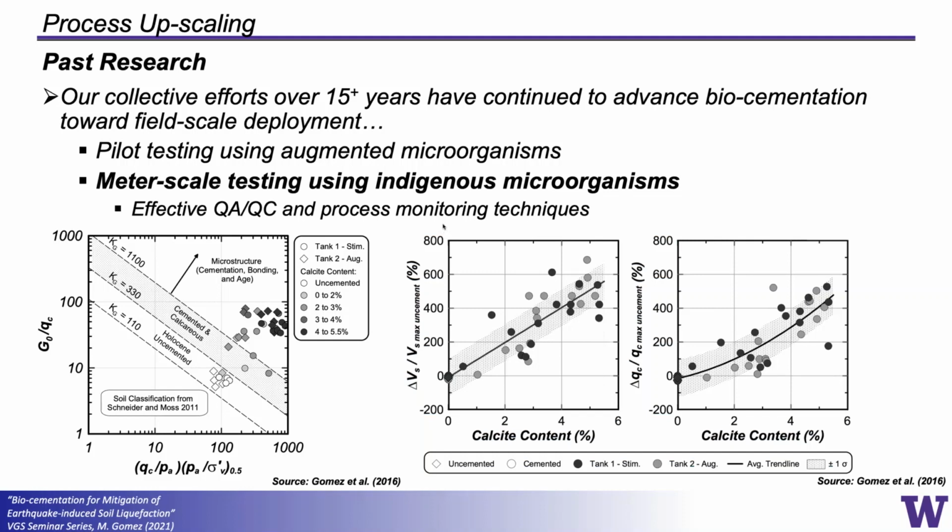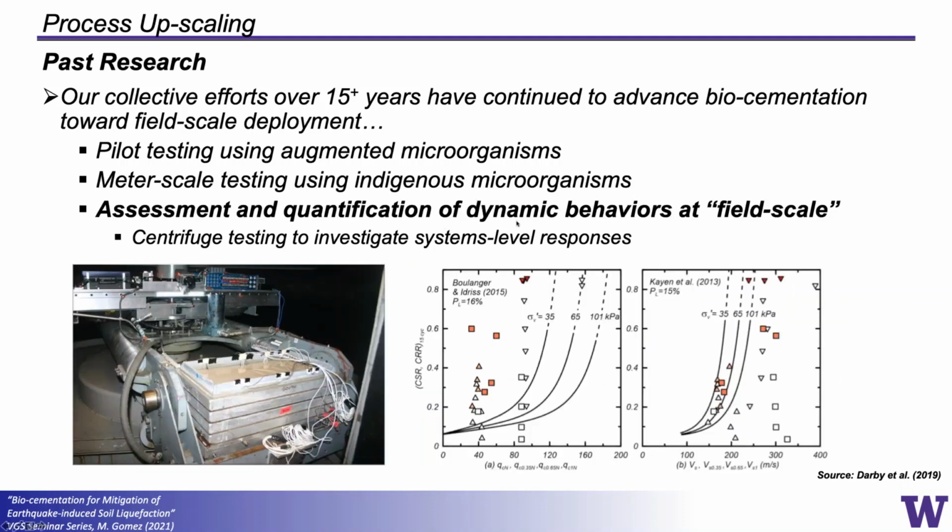and not other natural processes. We can also look at and assess and quantify dynamic behaviors at field scale. This is largely done through centrifuge testing, which is being completed through the CVVG. Of course, what we're trying to do here is understand system level responses, not just how the element behaves, but how does a foundation perform, or how does a system behave? In these cases, we've been able to develop essentially triggering relationships, both in terms of cone tip resistance and cyclic demand, as well as shear wave velocity.